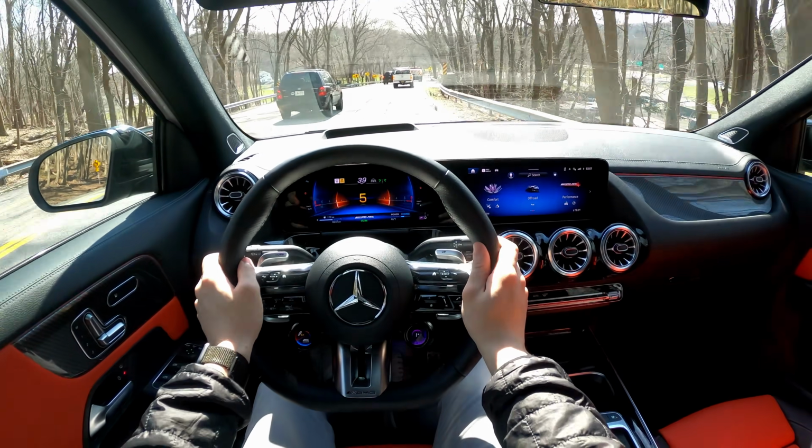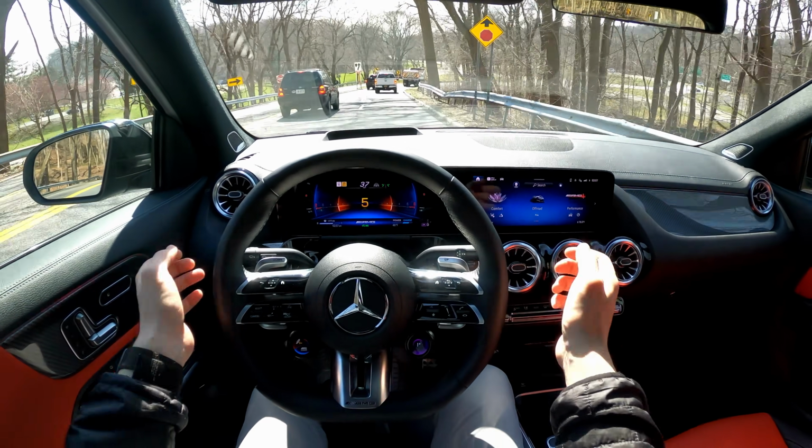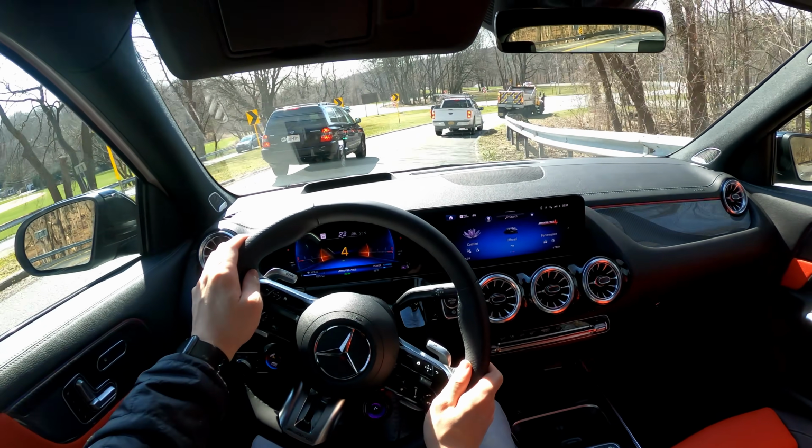I've got a little more squeaking out of those brakes here. And as you can see right now, this is just one of the best ways, I think, to drive the GLA, just around daily traffic.